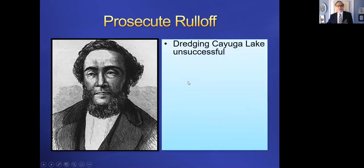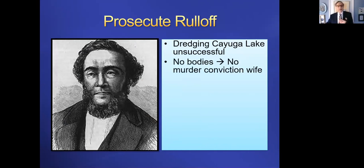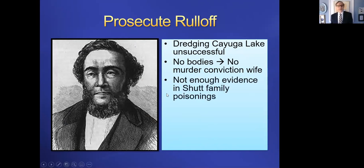But the dredging of Cayuga Lake was unsuccessful. So without the bodies, they were not able to get any type of murder conviction for him for murdering his wife. Furthermore, there wasn't enough evidence in the Schutt family poisonings. I mean, forensic medicine wasn't what it is today. And it was very difficult for them to try to prove that the infant and wife were poisoned, especially so long after they were buried.